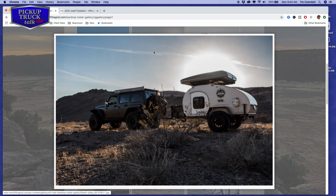Oh, it's kind of like right in here. We can see how much further away this is from the truck, from the Gladiator, or from the Wrangler, excuse me. Wrong Jeep product. See how far away it is from the Wrangler, so it's interesting. That's a little concerning to me. I think I want that a little bit shorter, not so much of a long distance here, but maybe you do. It's just interesting, different physics there.